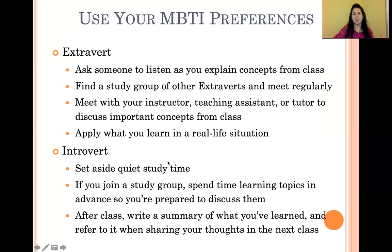All right, so again, I'm not going to go through all of this. I want you to take time. So when you start looking at that chart and figuring out whether you're more of an extrovert or an introvert, then you can look at these here and say, all right, if I am an introvert, this is what I need to do. I need to set aside quiet study time because I work best that way.